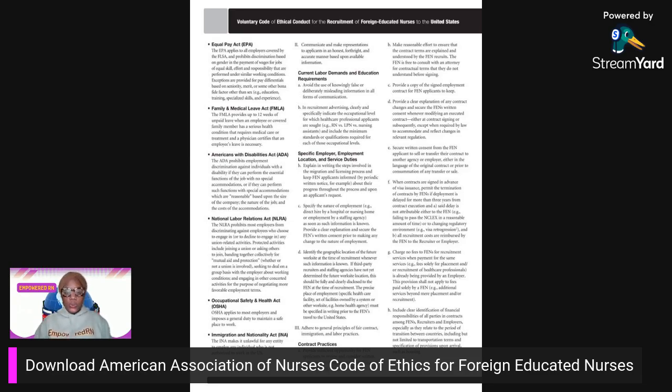Now, they're saying also that when contracts are being signed in advance of a visa issuance, this was another heavy one that I saw. So they're saying that when a contract is being signed in advance, like before you're given your visa, permit the termination of contract by the FEN if deployment is delayed for more than 3 years from contract execution. Said delay is not attributable either to the FEN failing to pass the NCLEX in a reasonable amount of time or change in regulatory environment such as visa retrogression. So if it's visa retrogression, this does not apply. And all recruitment costs should be reimbursed by the FEN to the recruiter or the employer.